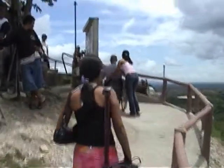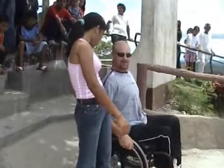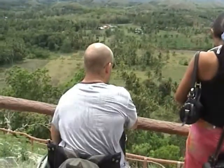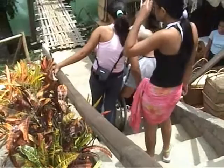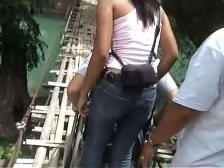So here we are at the top of Chocolate Hills. And Karl got this far in his wheelchair. Yeah. Now we've got to see if we can get the rest of the way, which is just there. You're stuck already. Well, you made it on the bridge anyway.